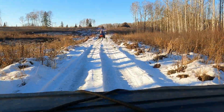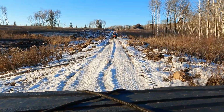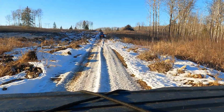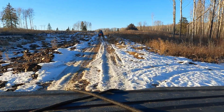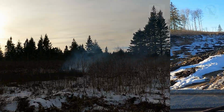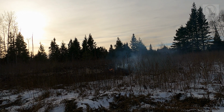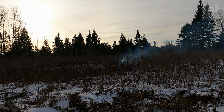It's looking a little different since the last time we were here. Weyerhaeuser came up and burned some of the scrap wood piles. Can't really see the smoke, but you can sure smell it. How's it burning? It's smoky up here. One of the scrap wood piles is still burning pretty good.